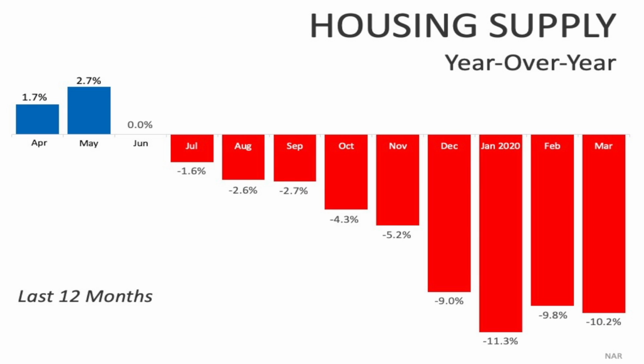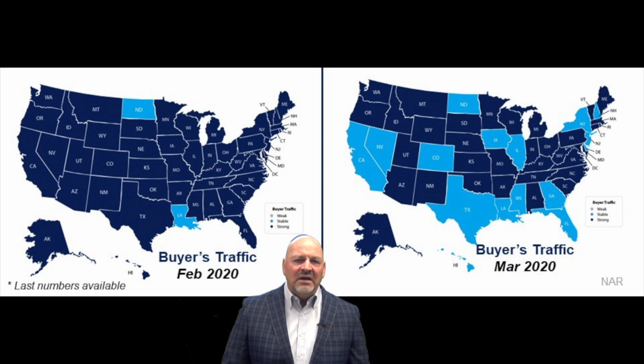To further support these findings, here's another graphic that summarizes the housing supply over the past 12 months. You can see the deficit of where we are now, negative 10.2%, as compared to positive territory this time last year. Now let's go back to the graphic of the country. This one represents buyer traffic in February on the left and buyer traffic in March on the right. First look at the buyer traffic in February. Dark blue represents how strong buyer traffic was back then with a lot of demand. Then look at the graphic to the right and you'll see March's buyer demand and how it began to weaken. Gray would indicate really weak demand, but there is no gray. However, you can see how the dark blue changed to light blue, indicating a stable buyer demand.